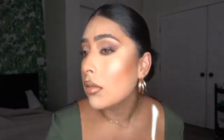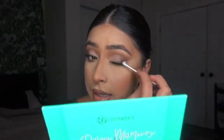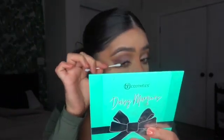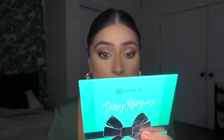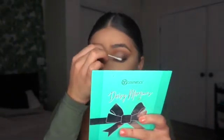Also, I realized that I have a little bit of mascara on my eyeshadow, so I'm just gonna take a clean Q-tip, and literally as soon as you wipe that off, it comes off, it doesn't create a mess. So anytime that you get mascara on your eyeshadow or anywhere, just let it dry, get a Q-tip and take it off. I learned that from Jaclyn Hill and it really works.